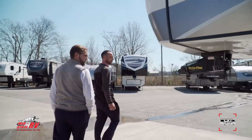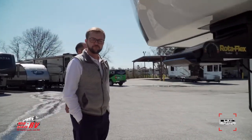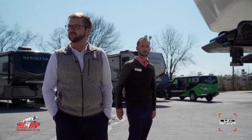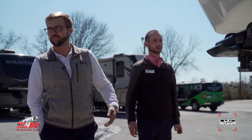Moving around up here to the front, this is going to be where your generator will go, if you do choose to add one. You have your gen box, your battery box, and also your hydraulic pump is also there for easy maintenance and also for easy refilling.